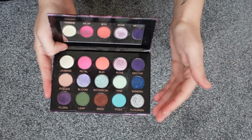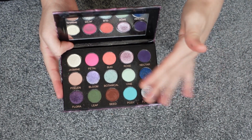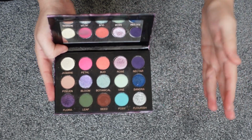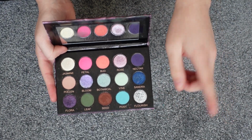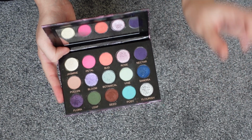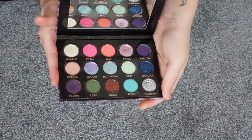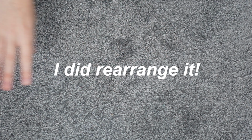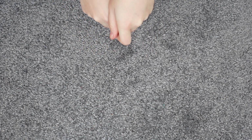And the good thing about Glaminatrix is all of their palettes, every single one of them, the pans are magnetized, so you can take them out and put them with your singles and rearrange them. I still have yet to rearrange this palette. I remember I saw someone's rearrangement on Instagram and I really loved it. And I need to do that, but I keep forgetting. I'm gonna do that today, actually. Remind me to do that today. I'll update in editing if I managed to actually rearrange the palette, and if I don't, then shout at me in the comments.